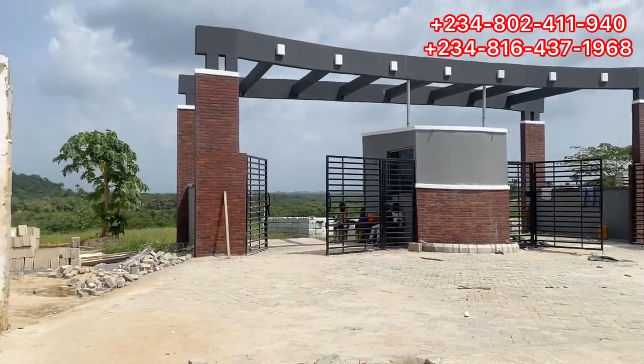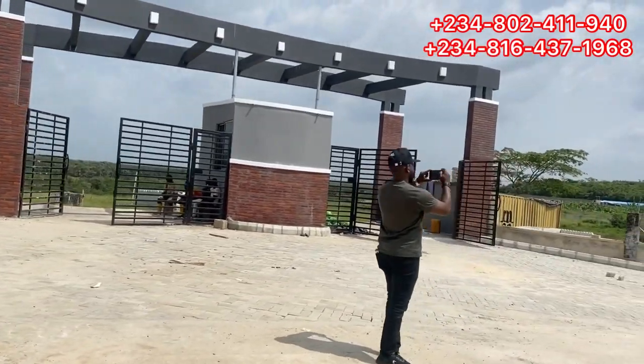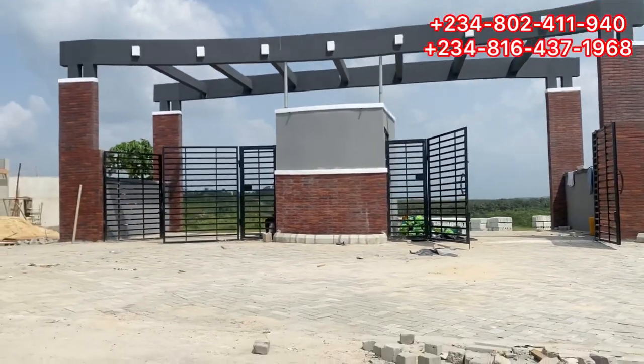So I have told you about the Oke Aro Bungalow. Initial deposit for that one is 2 million. Then I have told you about the 500 square meter and the 300 square meter. So we also have 200 square meter currently selling for 8 million. Then we have 150 square meter currently selling for 7.5 million naira. For 200 square meter and 150 square meter, the initial deposit is 1.5 million naira. Once you make that deposit, you can spread your balance for a period of time.